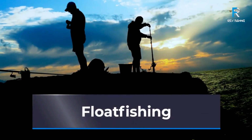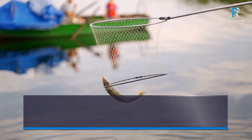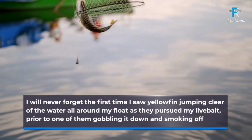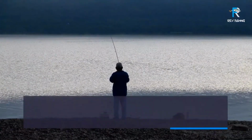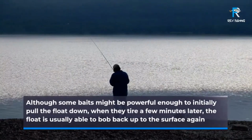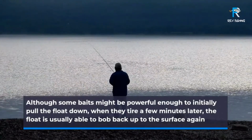Float fishing. I will never forget the first time I saw yellowfin jumping clear of the water all around my float as they pursued my live bait, prior to one of them gobbling it down and smoking off. Although some baits might be powerful enough to initially pull the float down, when they tire a few minutes later, the float is usually able to bob back up to the surface again.